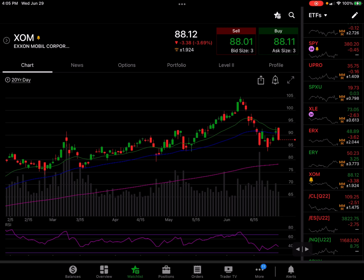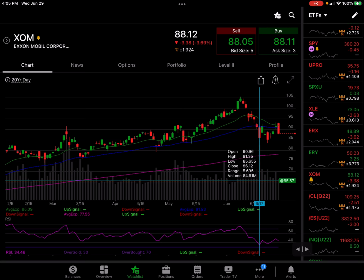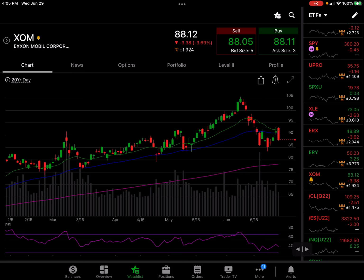Let me see, where could it go? Well, I said this is support right here. This is a strong support. 85.655 or 85.66, strong support. So I already saw the trigger.